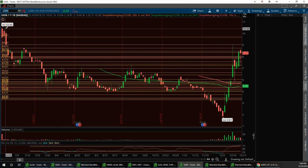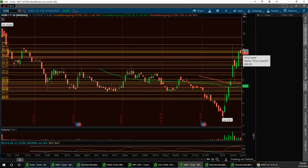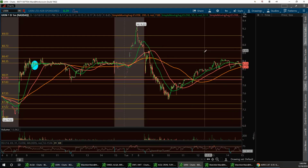This is a China car play, and I really like the fact that China has so many people, and they do drive a lot of mopeds, but yet they still have a lot of cars in that country. So I think it's going to pull back just a little bit, then I'm going to try to get back in it. I've played this thing all the way down from here, so I've done fairly well. I made a ton of money on it, especially made good calls on it. So I'm going to bring it down to the daily and just show you how it looked today.